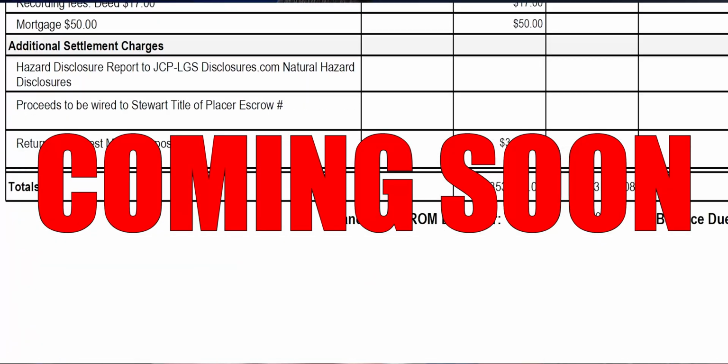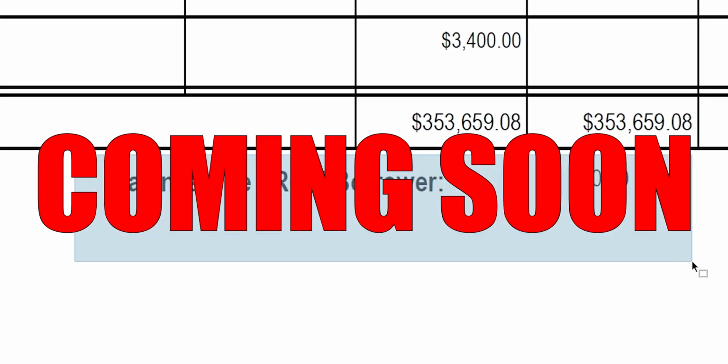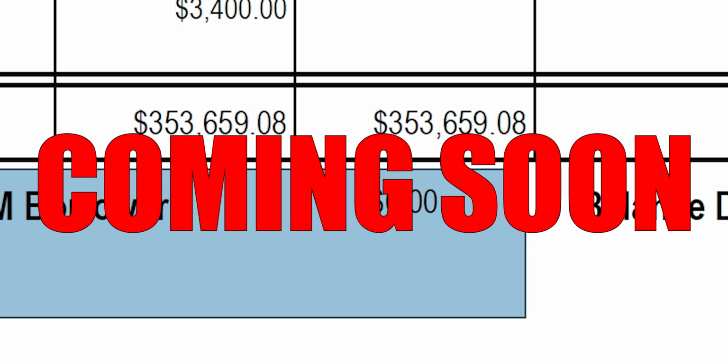I want to show you guys this portion right here. See where it says balance due from borrower, which is the buyer? See how it says $0 right there?